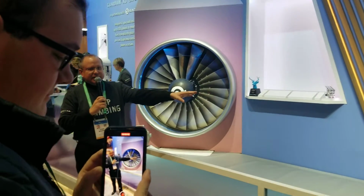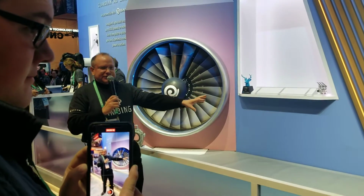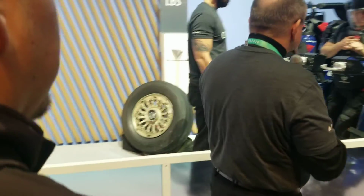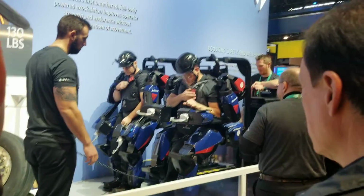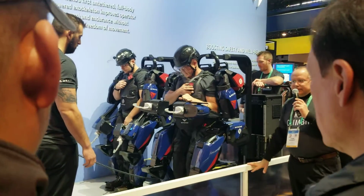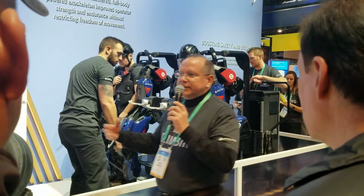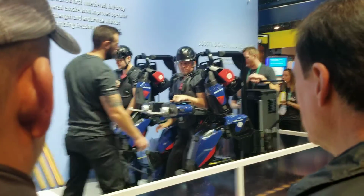Fletcher will then demonstrate lifting for us. This is the CRJ tire, used on a regional jet. It weighs 130 pounds, so he's going to run the demonstration and show you lifting that as well. And then for the grand finale, they're both going to demonstrate some of the mobility and dexterity that exists inside these exoskeletons.